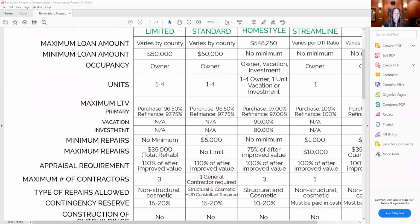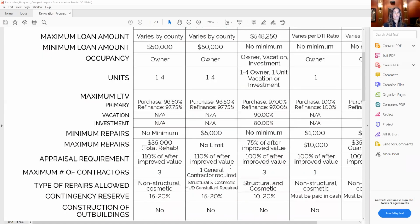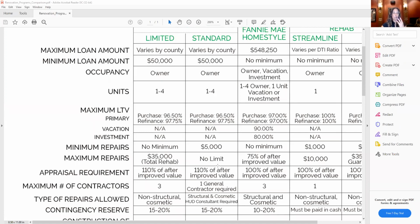The biggest thing about rehab loans is you have to understand you'll do an appraisal at the beginning that'll give us the current value of the home. And then the appraiser is given all of the items that you're going to rehab or repair, and they'll also give us an appraisal that gives us your after completion value. That is the value that we will use for your loan. Again, it's a lot for you to understand, but if you want to have a phone call, we can do that. Now, on your limited FHA 203K, you can have a maximum of 3 contractors.